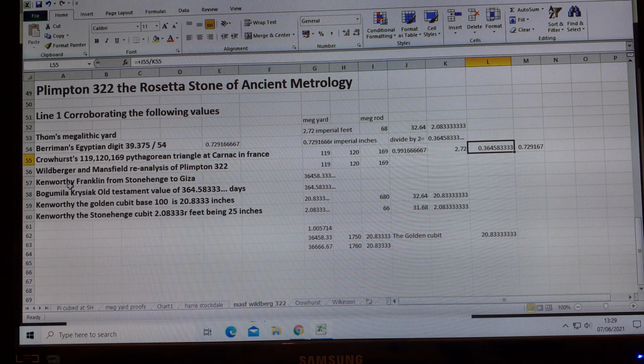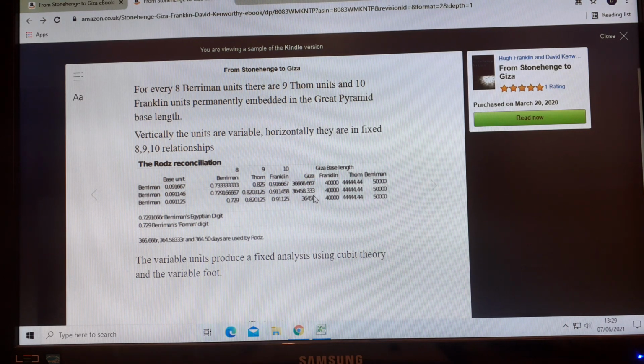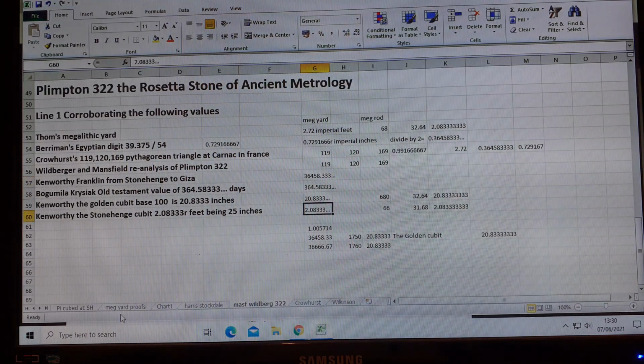And in the book, From Stonehenge to Giza, that's the value that I've used in my reconciliation. So let's go back to it again. It's here. It's there. 364.5833. Now, I'm not saying that is the full value. I'm saying that is a stepping stone to the full value that we're using at Giza, and that's this value here, 366.6667. And the difference between these two values is this, 2.08333 days.